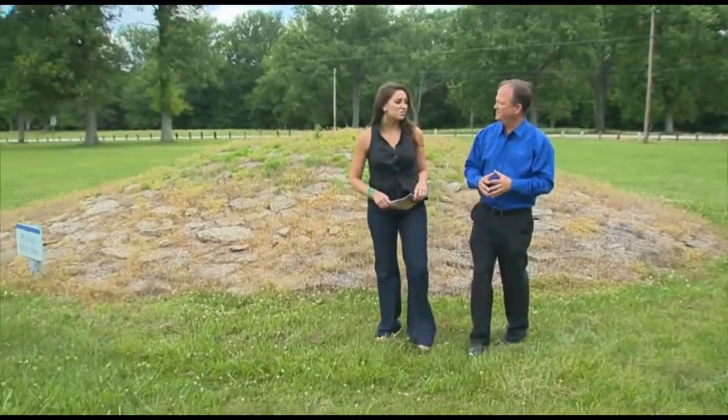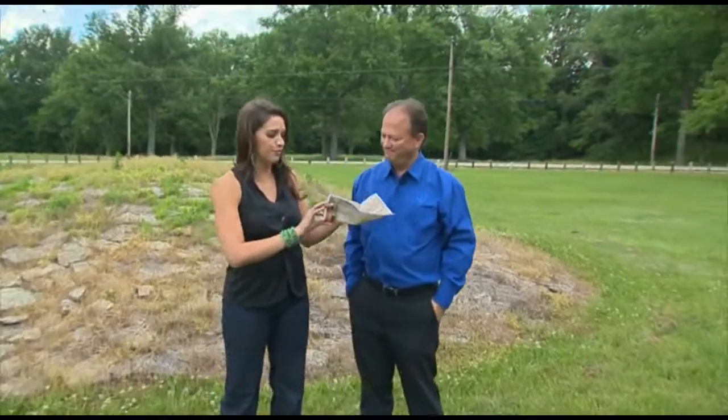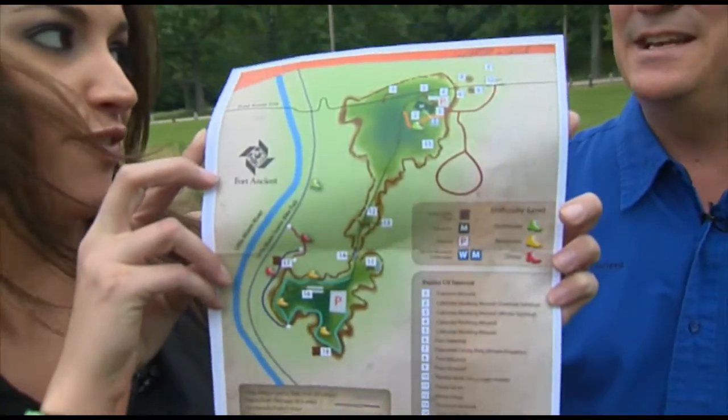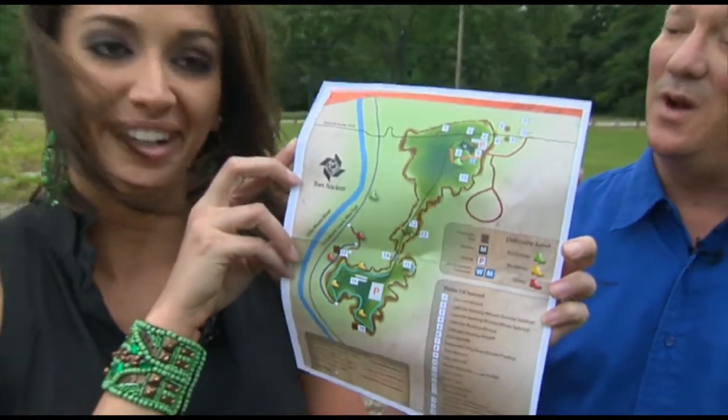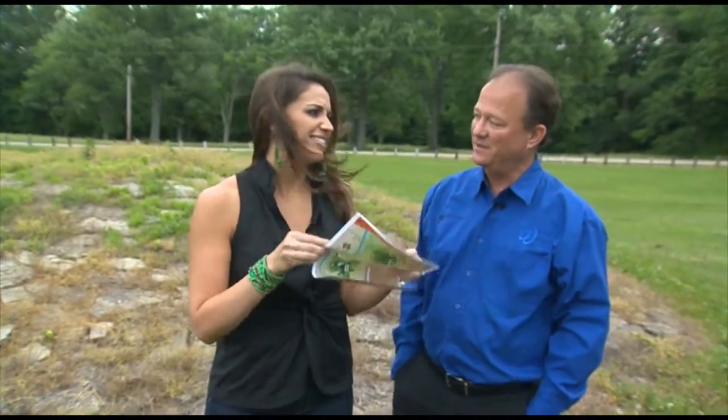Wow, this is so interesting. And I know that there's so much more that we can't even get to. When you come to Fort Ancient, all you have to do, well, first of all, find Jack, because he knows everything. But also grab a map, because it stretches for 18,000 feet of earth walls. Cool. Or 200 miles of dump trucks placed end for end, which is from here to 15 miles from Cleveland.